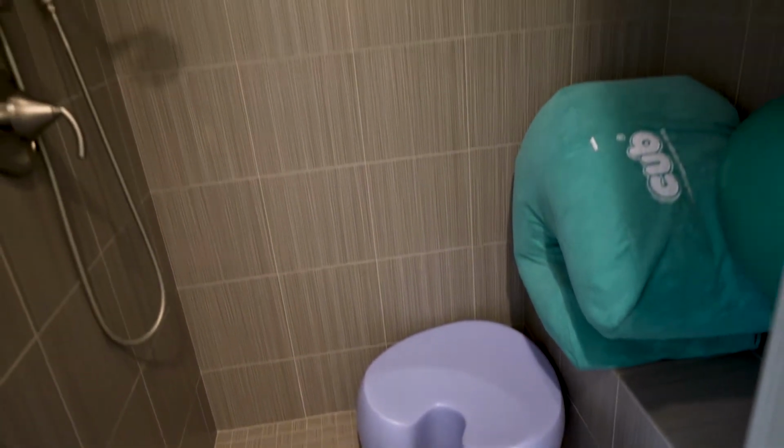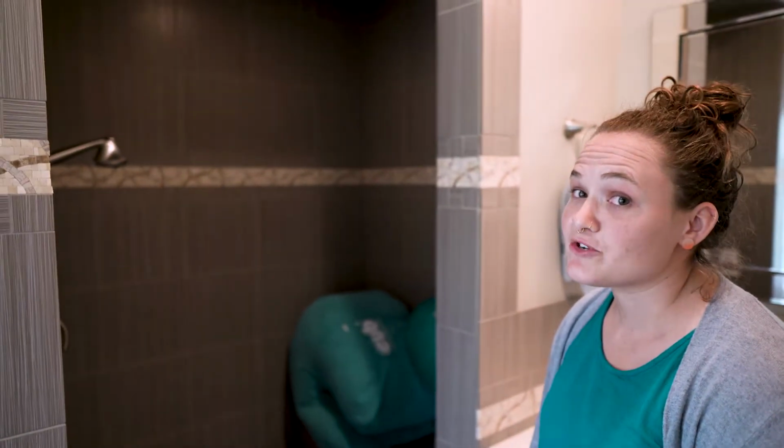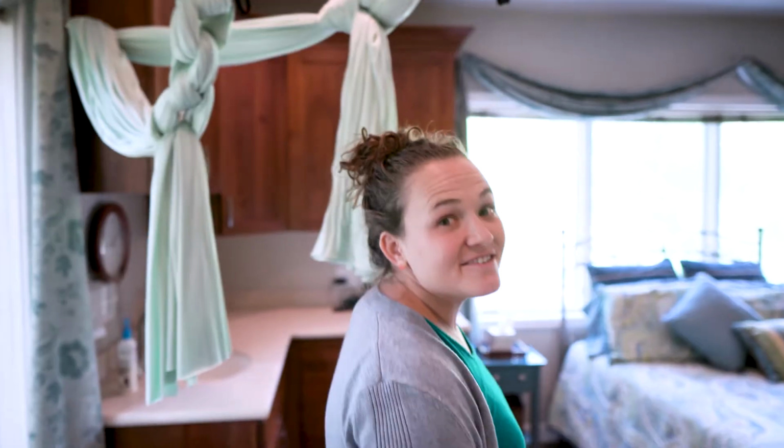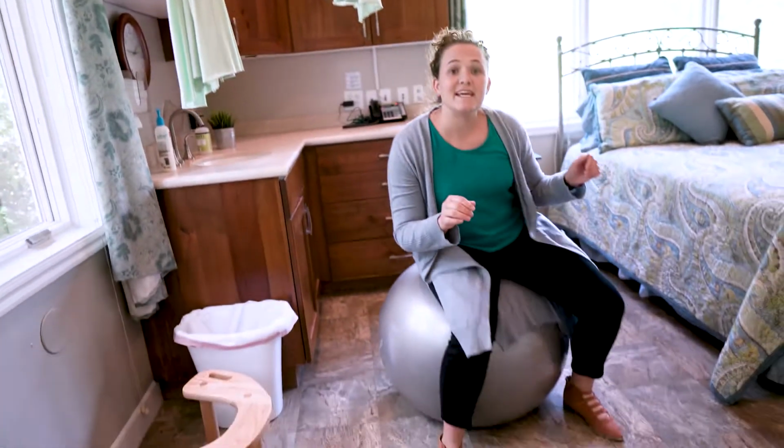Here's our walk-in shower. It's a great place to labor. Just remember to tell your partner to bring their swim trunks so they can jump in there with you. So this room is set up for lots of different positions to help you in labor, for position changes to help move a baby if they were in kind of a malposition. We get you on the birth ball, we get you doing hip circles, so you can do these.